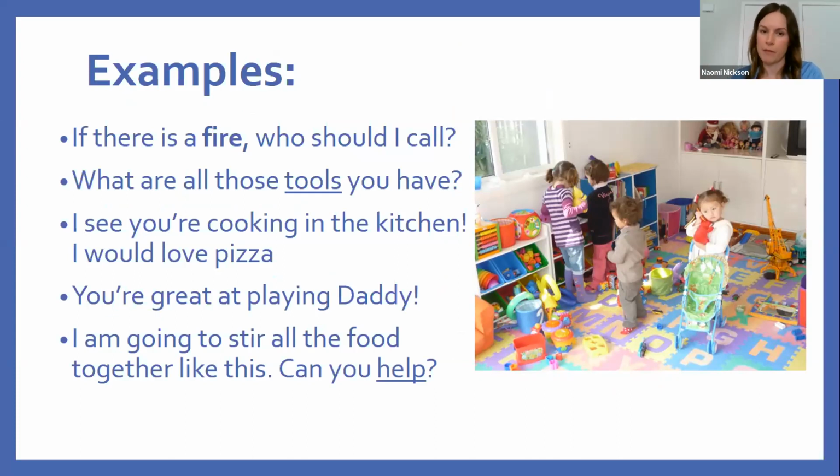Of course, if they have a firefighter's uniform. What are all those tools that you have? I see you're cooking in the kitchen. I would love pizza. You're great at playing daddy. I'm gonna stir all the food together like this. Can you help? What else can you cook in the kitchen?